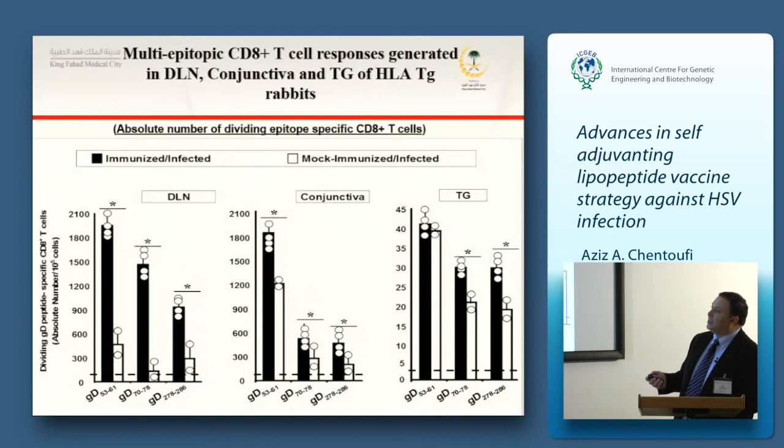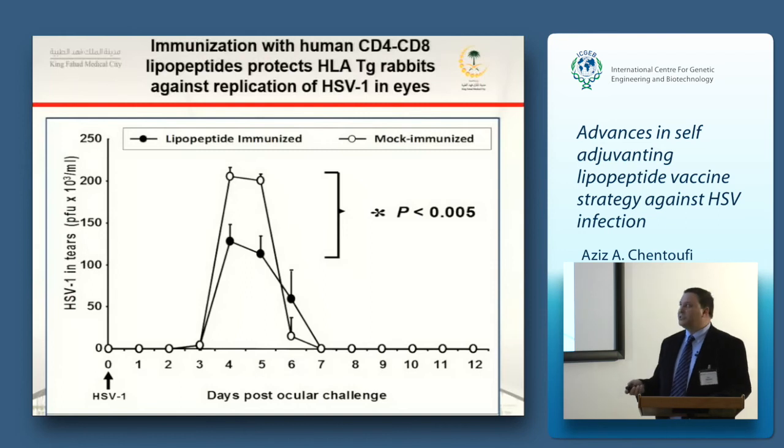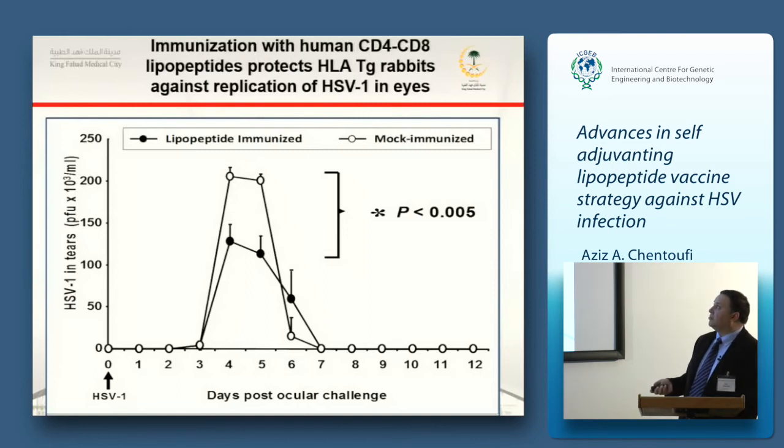The same here, this is the division of CD8 T cells, and the same thing, we have higher T cell proliferation in immunized infected rabbits in the draining lymph node, conjunctiva, and TGs. Also, the viral load, we can see that lipopeptide immunized rabbits have a very low titer compared to wild type rabbits, demonstrating that they have lower shedding capacity compared to the controls.